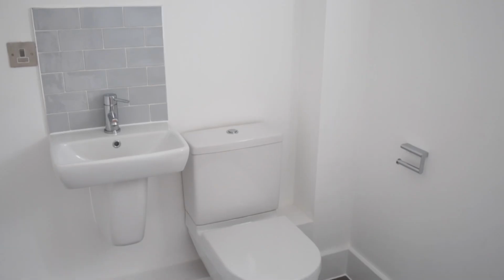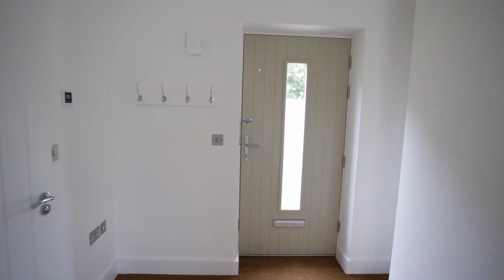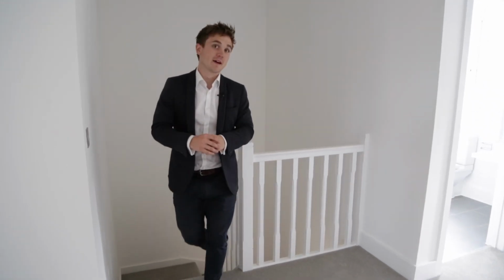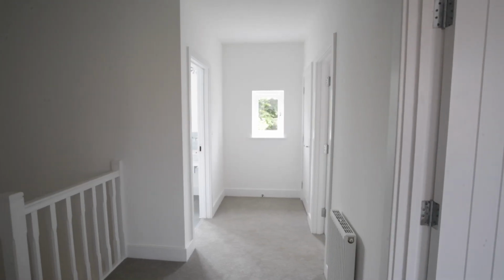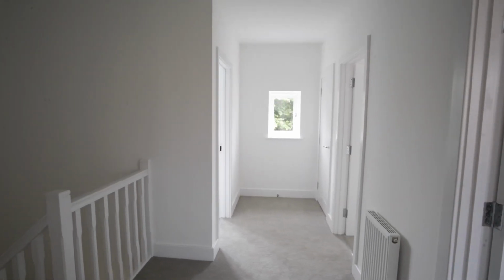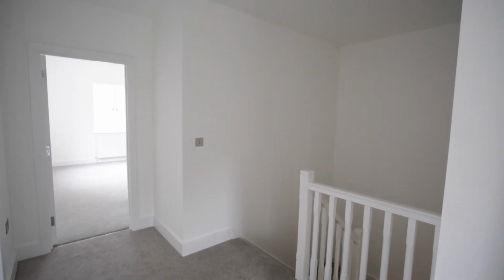The ground floor is finished off by a guest cloakroom, which sits just off that large welcoming hallway. To the first floor now, where we'll find the bedrooms. But before those, we find a nice big open landing, which I think is a great touch to a family house. But that large landing doesn't mean that they've scrimped on the bedroom spaces, as you're about to find out.